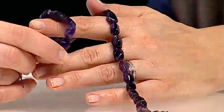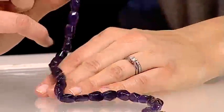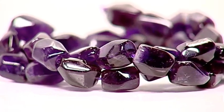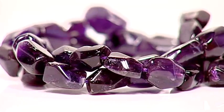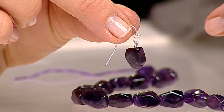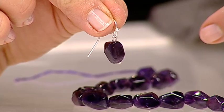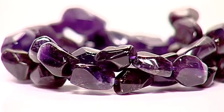Free phone number 0800 644 655. There's more money off these, so grab them while you can. UMGP57, 140 carats. This is a brand new strand. And once again, I literally, within seconds, made up a single earring. I think that I'd wear those all the time. They're just really simple. Even if you sell them for like £2 a pair, you can make a huge profit.